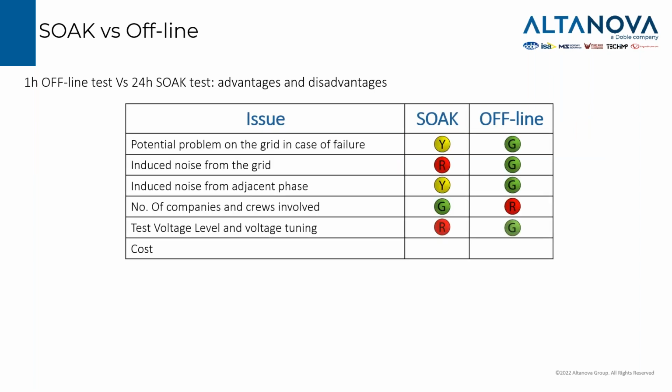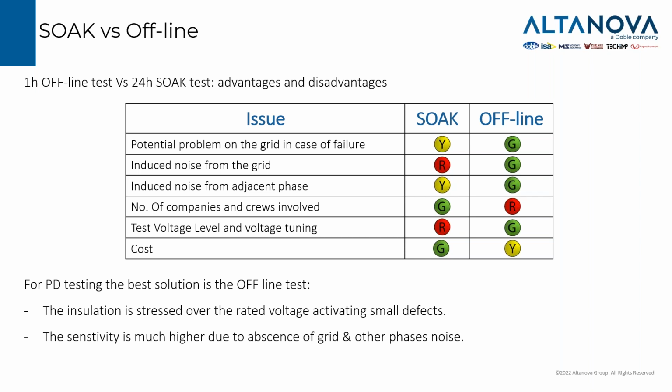So we can see some points, pros and cons, on the SOC testing versus the offline testing. In the SOC, we are depending on the utility. We can give some headache to the utility managers if we have some failures. We introduce noise from the grid and from the network. We also have noises from the adjacent phases because we are testing all the phases together. We cannot decide to test one phase only if we have any doubt.